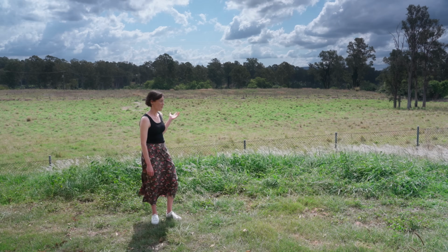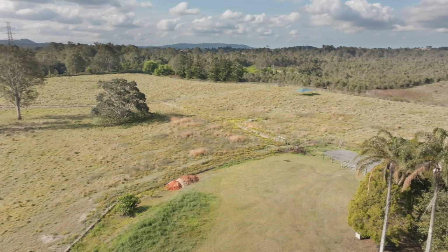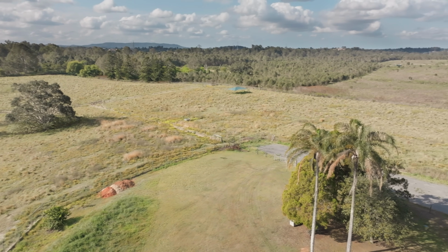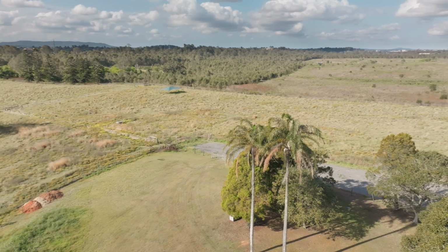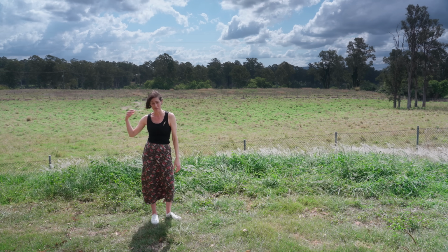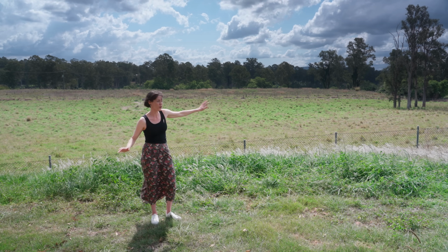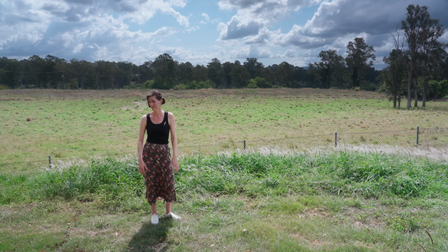So you can see what I mean behind me when I say that the setting is still basically as it would have been when Simpson was running cattle on this property. And that is definitely part of what adds to the charm of this place. It's just so easy to picture what it was like in the old days. And we're 17 kilometres as the crow flies from Brisbane CBD, 15 k's from Ipswich CBD, and there's just no development to be seen. It's quite incredible and, like I said, part of the charm.